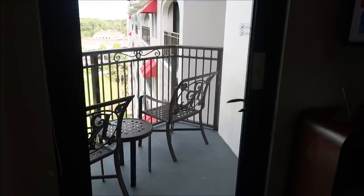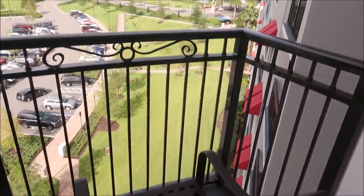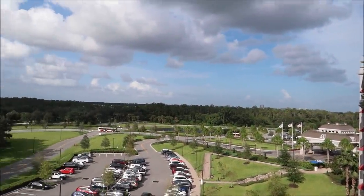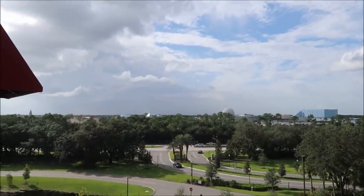And we're gonna go out on the balcony right now. It's gonna be a little bit bright. They also have a shade that comes over this. I'm gonna go out here. I like the Riviera chairs. The balcony is very nice. And you got this amazing view. Right there. Look at that.